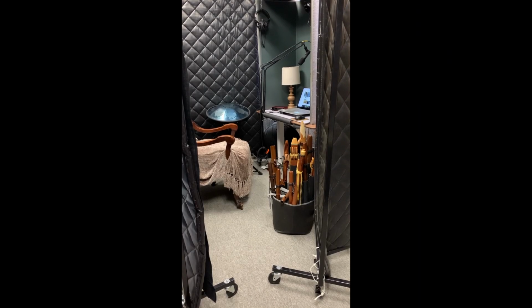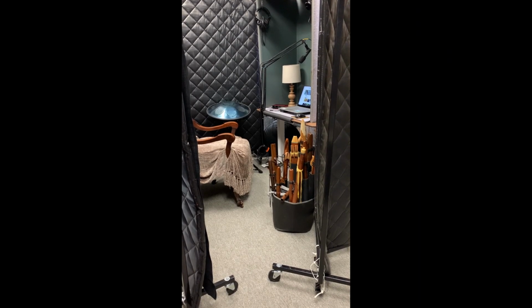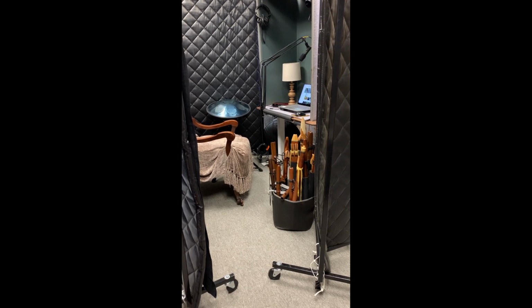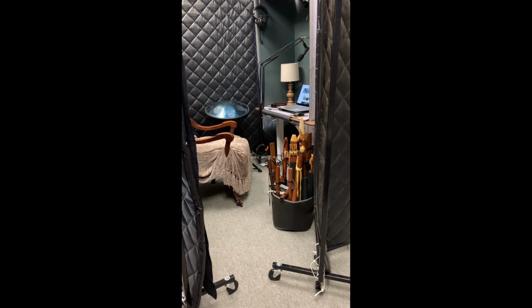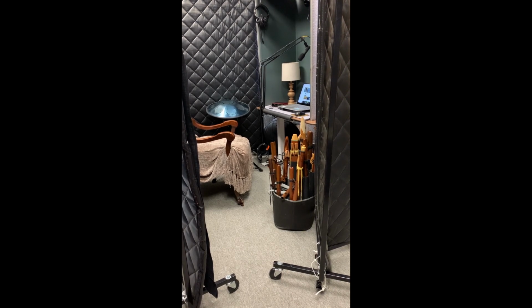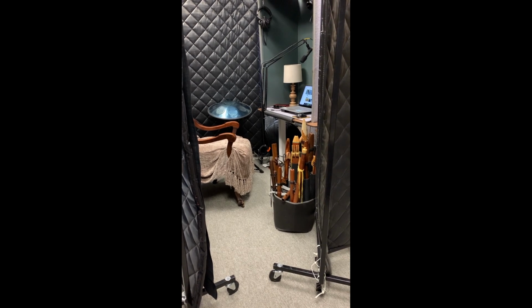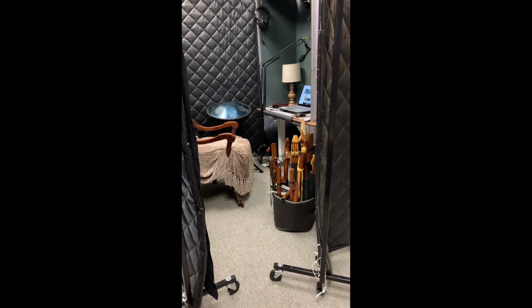I'm so excited about the possibilities of my portable recording studio. I have been working on this for years, and finally, with my rolling acoustic panels and electric sit-stand desk, I can more comfortably teach my online yoga and flute lessons, offer this recording space to my students in the community, as well as improve my own recordings.